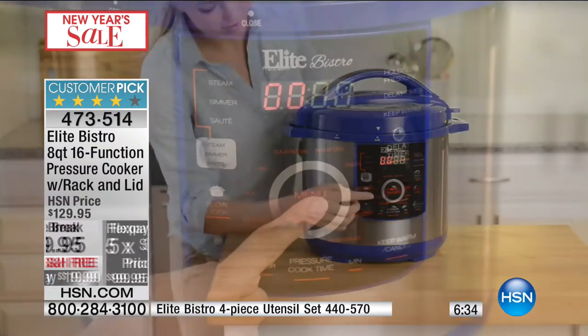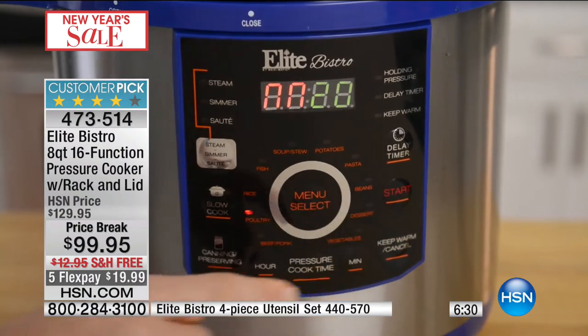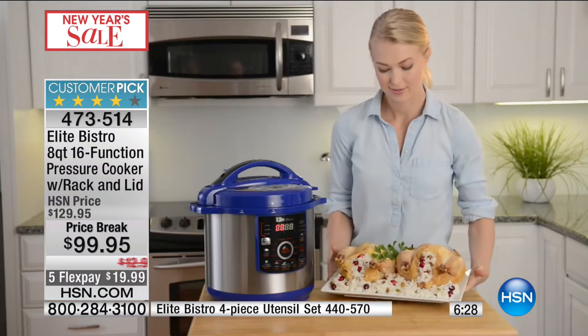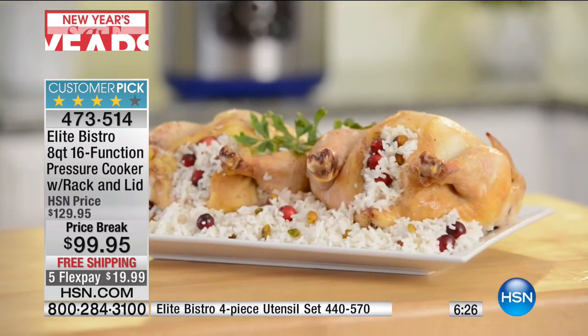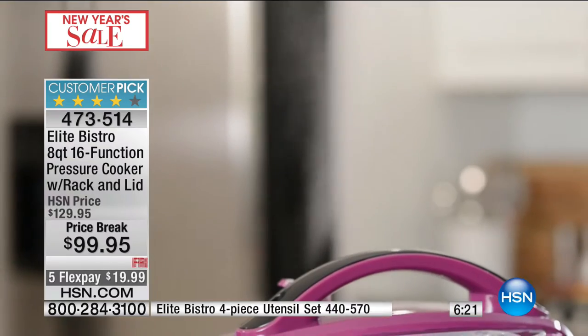Whether you're doing, again, the poultry, the beef, the rice, the fish, the soups, the stews, the canning, just keeping it warm. You know, one thing for sure is that we're not necessarily always sitting down to dinner at the same time anymore.